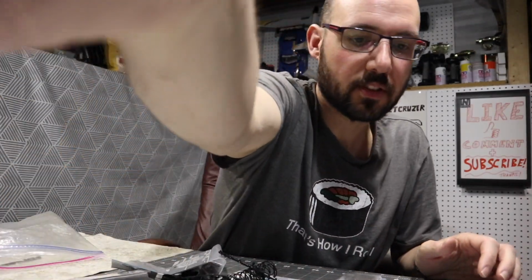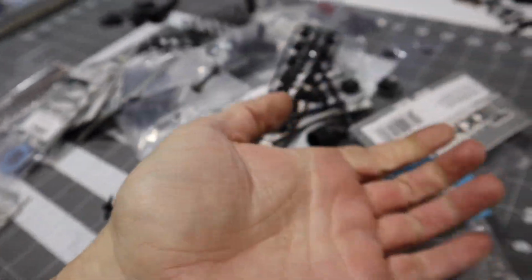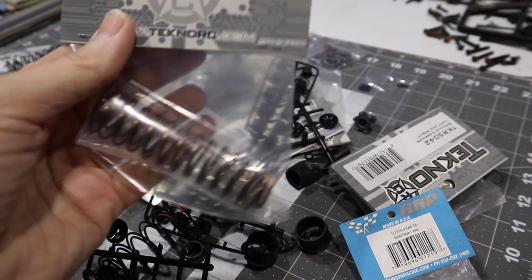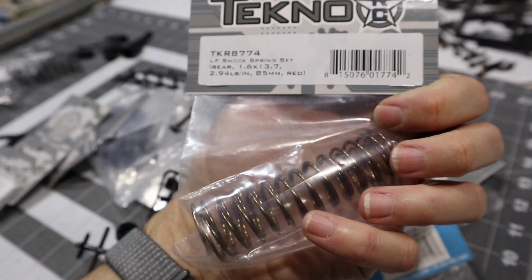Okay, let's go through some of this stuff. What did I get here? Let's just go through each thing. So there's tuning springs, front shock, green. These are also some fronts in, who knows, worn off color. That's why I always recommend to put your colors toward the top inside. Here's rears in red.